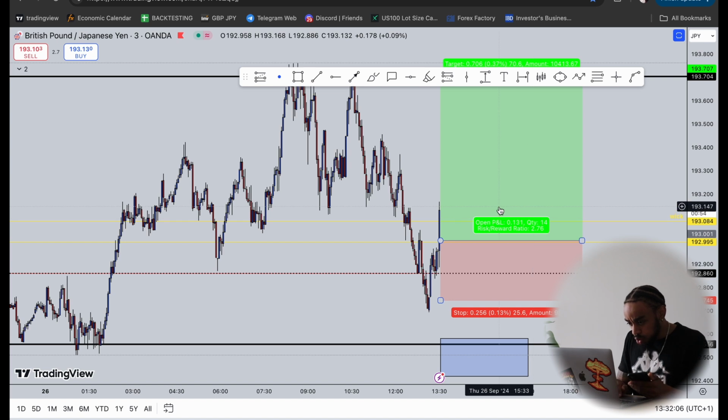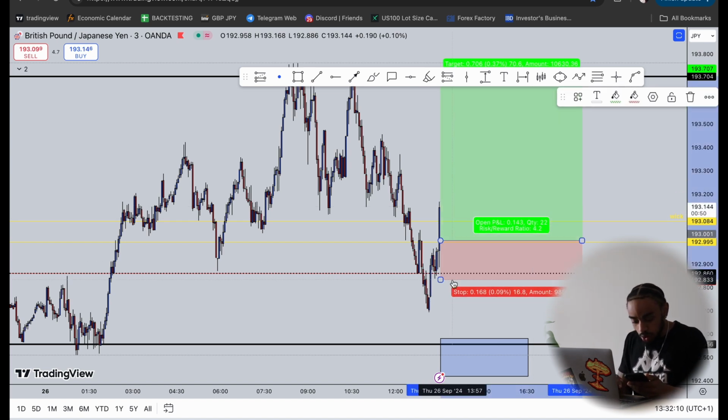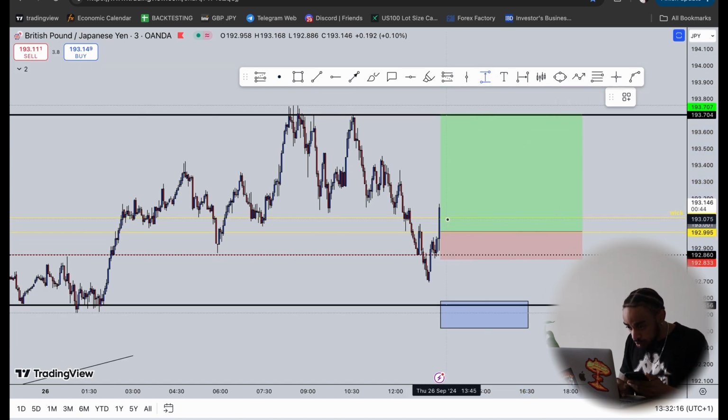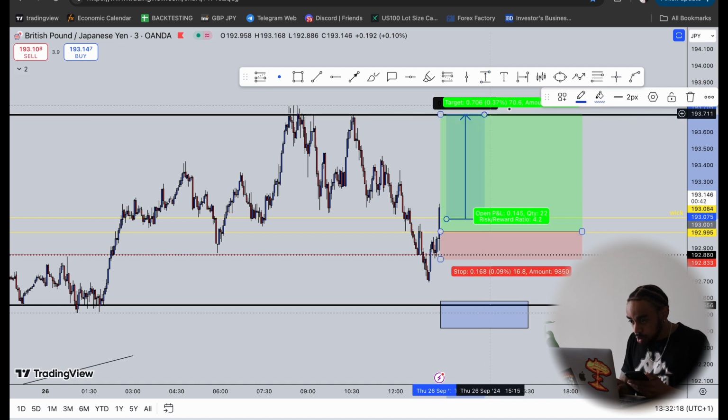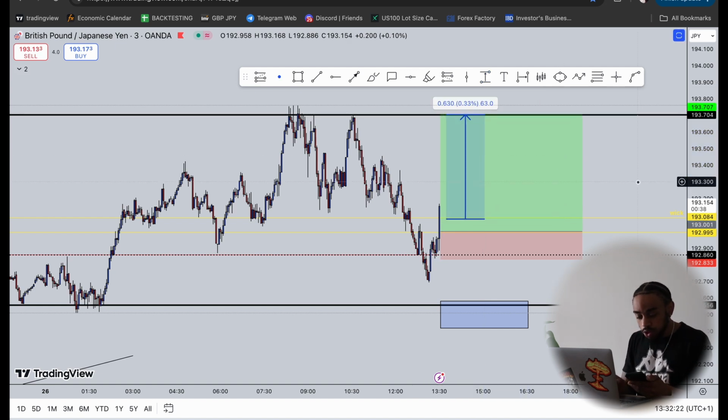And yeah, so this would be, let me just put it something like this. My stop loss would be somewhere down here. At 1:4, we will be catching roughly, let's say, around 60 pips on this trade. So yeah, right now we are currently at entry on this.